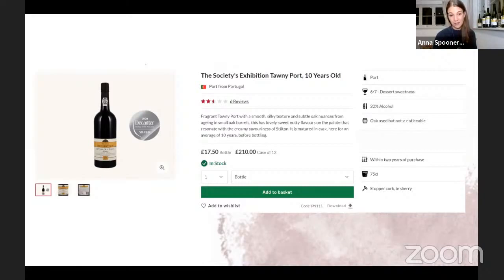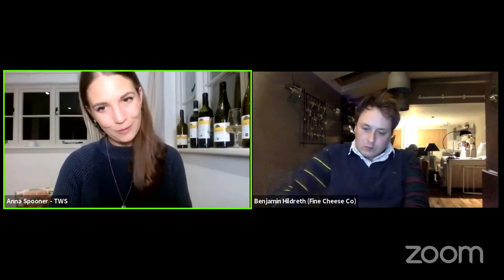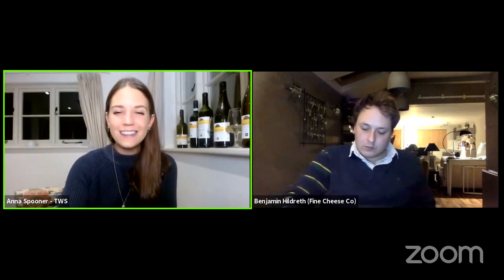This is only £17.50. It won a silver award at Decanter, and Joe has put here 6 to 7 dessert sweetness, and I think that's really worth mentioning. Ports are sweet wines generally, and there are dry ports, white ports, for example, but it's a sweet wine. But it's not a sweet wine in the sense of a Sauternes or something like that. So it's made completely differently. Some of you will have spotted the alcohol level, for example. So I will tell you a little about how Tawny Port is made, and then in particular this wine.